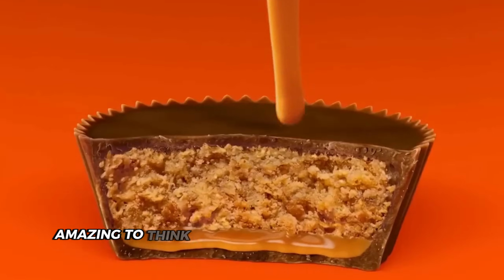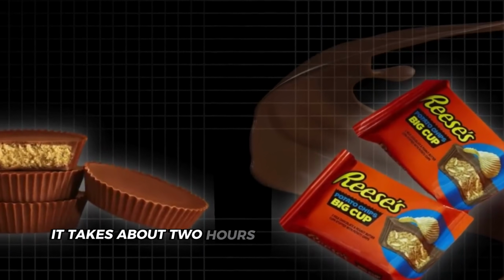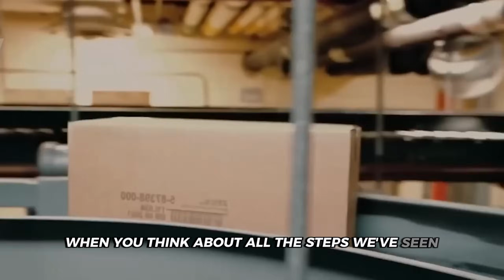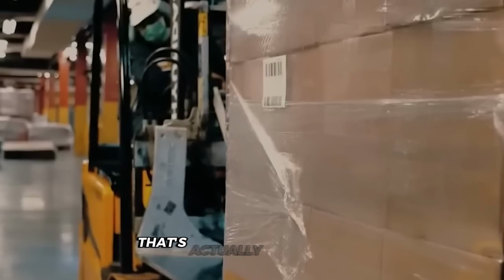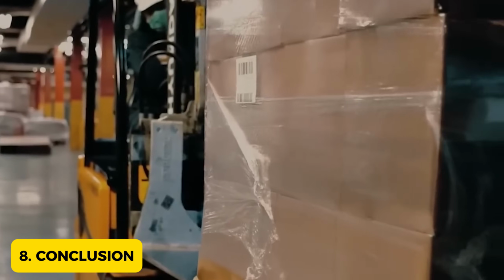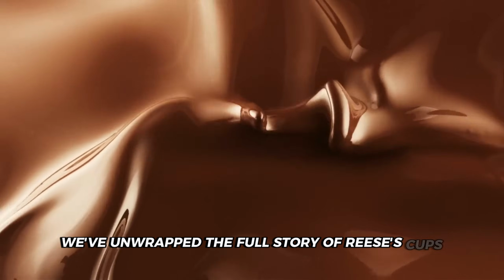It's amazing to think about how many cups are being made and packaged every single minute. You know what's really impressive? From start to finish, it takes about 2 hours to make a single Reese's cup. When you think about all the steps we've seen, from roasting the peanuts to cooling and packaging the finished product, that's actually pretty quick. From humble peanut to beloved treat, we've unwrapped the full story of Reese's cups.